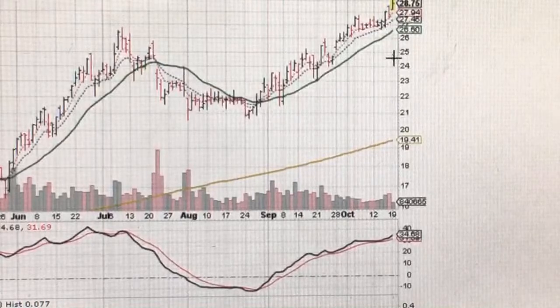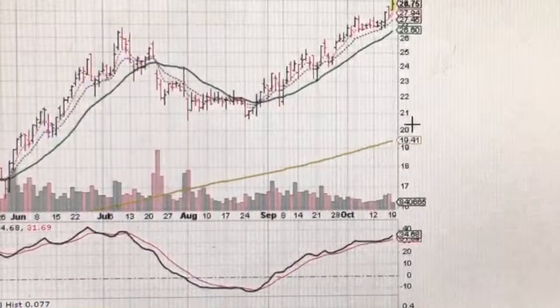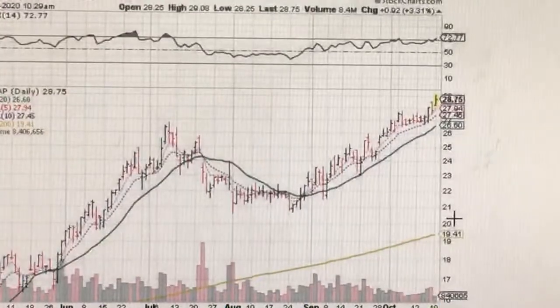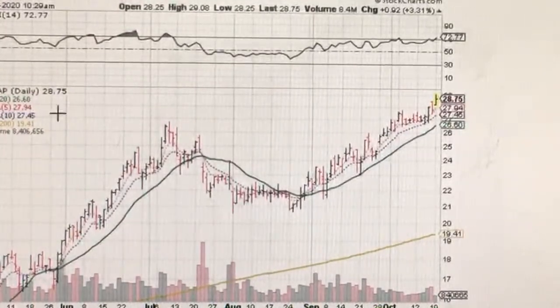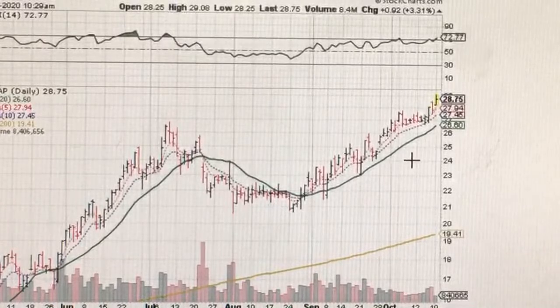What's up with BXRX? How would Mel know what's up with BX? You know what's up with it? People are selling it, dude. Human beings don't know why stocks go up or down, man. They go up or down because people buy them or sell them. That's why they go up or down. There is no reason other than people are buying them or selling them.